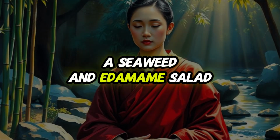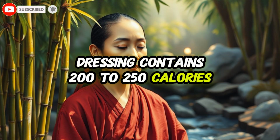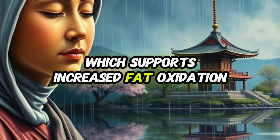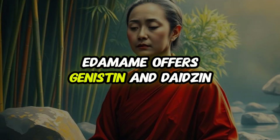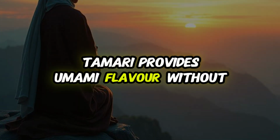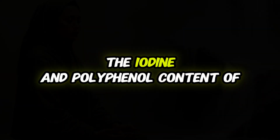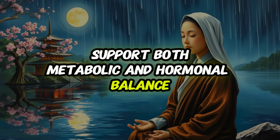A seaweed and edamame salad with a drizzle of tamari dressing contains 200 to 250 calories. Seaweed contains fucoxanthin, which supports increased fat oxidation and modulates thyroid activity, helpful during calorie restriction. Edamame offers genistein and daidzein, which influence glucose metabolism via estrogen receptor pathways. Tamari provides umami flavor without high sugar or fat, enhancing meal satisfaction. The iodine and polyphenol content of this dish support both metabolic and hormonal balance.